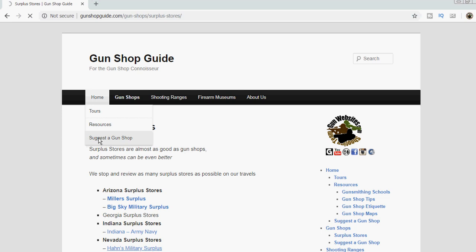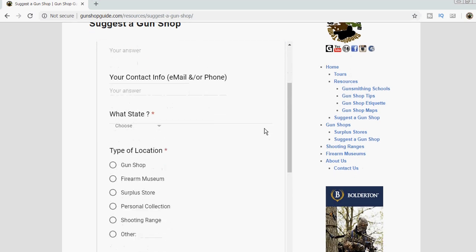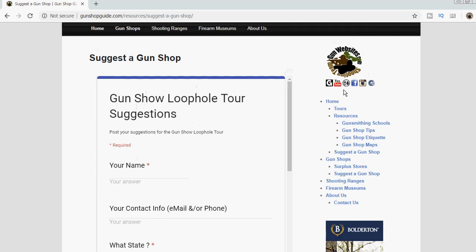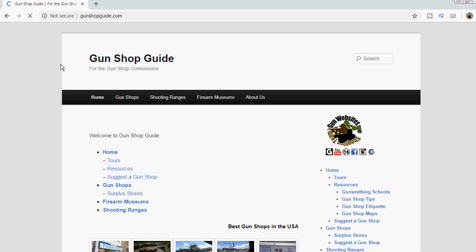We use this website to help recon the areas that we're going to be driving through on the tours. So if anybody wants to suggest a gun shop that we should visit, you can do so here. But additionally, we're going to set it up so that people who are out doing their own reviews of gun shops can collaborate and include their visits as well. We've got a few in here already, but we'll be opening that up to other people going forward.